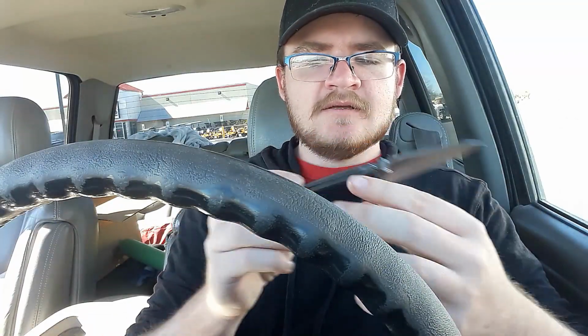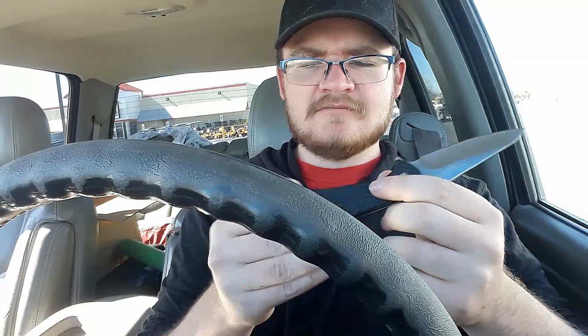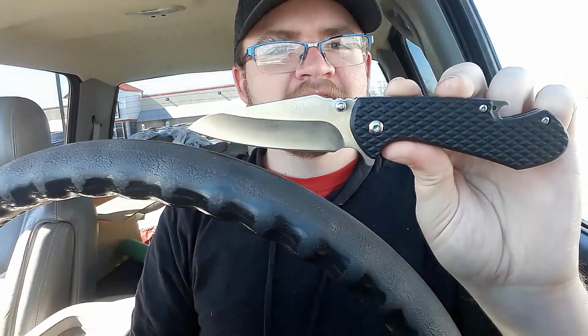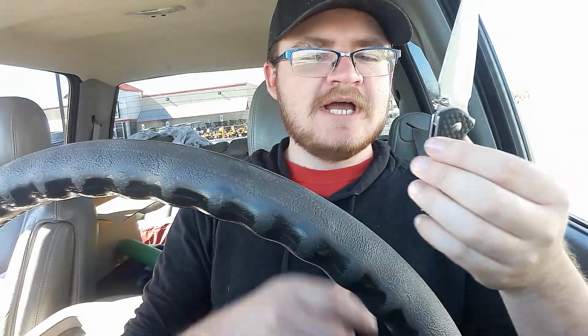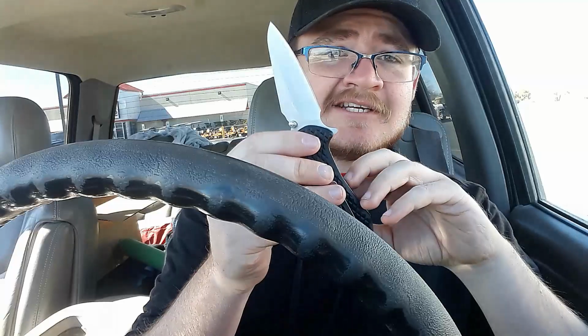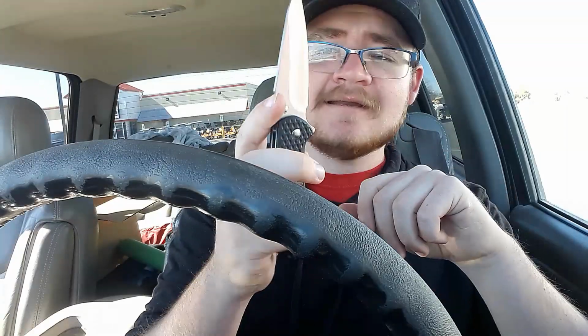So, what's on my fingers? I don't think it's from the knife. Here we go. We got like a little drop point sheep's foot blade, injection molded, 420 steel. This is a $10 knife. This came out to $9.99.